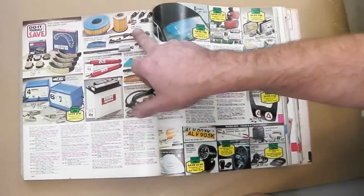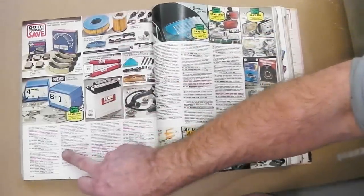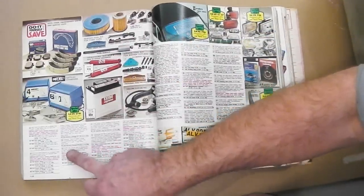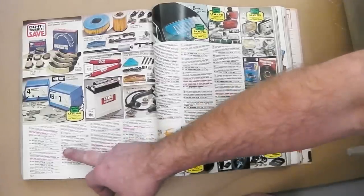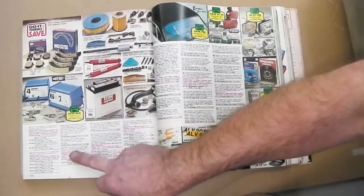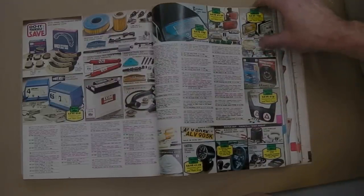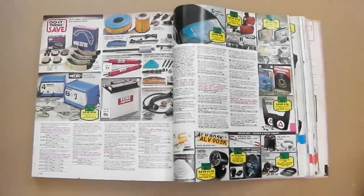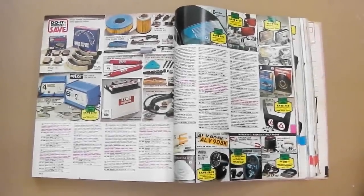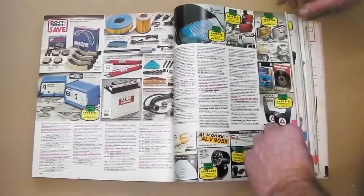A 5,000 mile service kit for E. Let's see what E says. Going down to E, 5,000 mile service pack. 5,000 mile service pack of replacement parts comprising set of plugs, points, oil filter and air filter. I mean, not very exciting really, is it? So the service kit, not very interesting then.